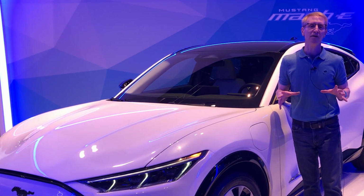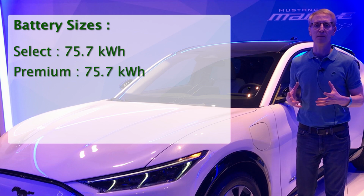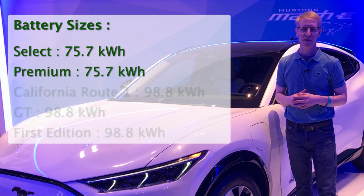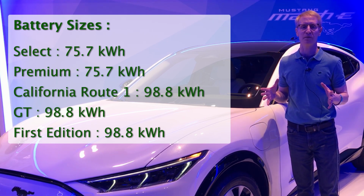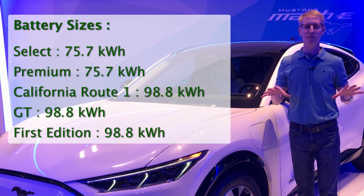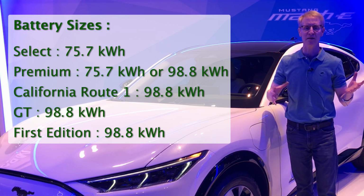The Mach-E is available in 2 different battery sizes, and the Select and Premium are available in the standard size, which is 75.7 kilowatt hours. The California Route 1, the GT, and the first edition are available in the extended range battery, which is 98.8 kilowatt hours. Now, the only exception here is that the Premium is available in both the standard range and the extended range.